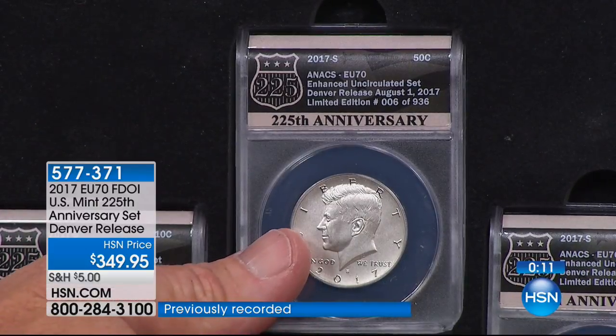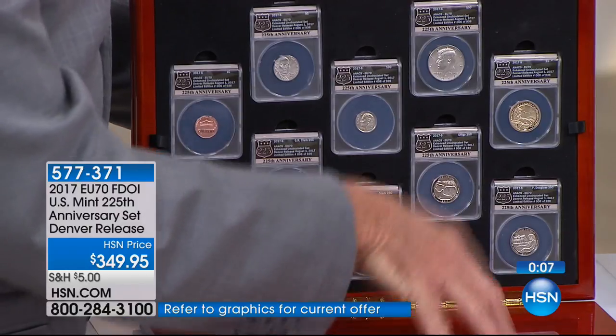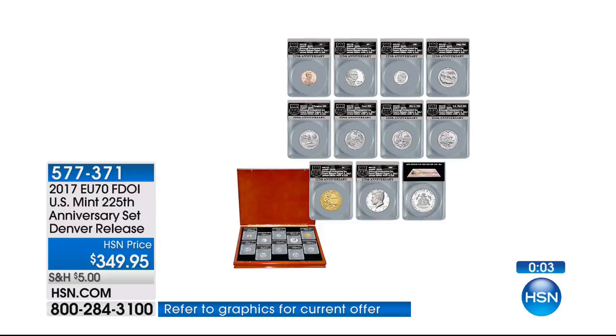We had the Sacagawea golden dollar, the Native American dollar. Now, I remember all that. The enhanced uncirculated dollars, there are three other enhanced uncirculated Sacagawea golden dollars. The first one, of course, coming out in 2014.